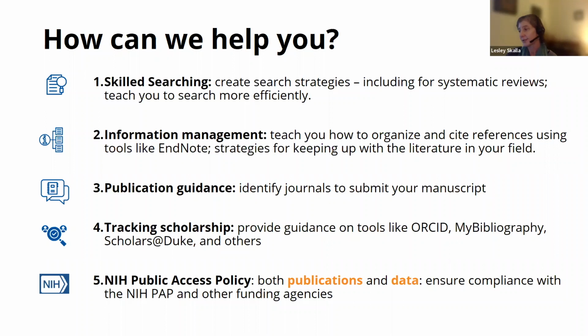And then as you build your publications, we can help you better track your scholarship by providing guidance on a variety of tools like ORCID ID and other author ID tools like Scopus Author ID and Web of Science Researcher ID. The National Library of Medicine, NCBI, has My Bibliography and Science CV, which are other tools that we can help you with, as well as helping you set up your profile at Scholars at Duke and using the Elements, which is the publication system connected to Scholars at Duke.